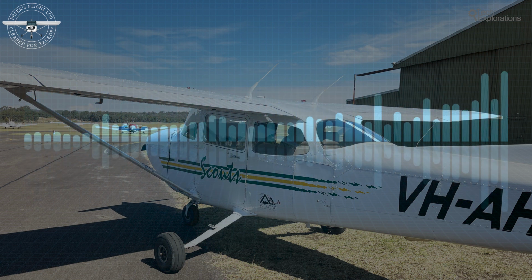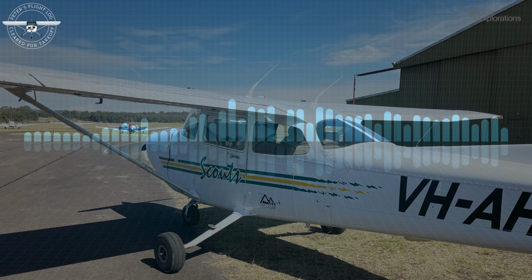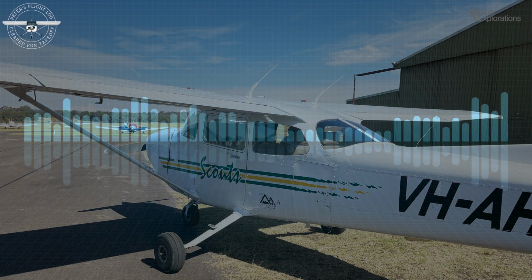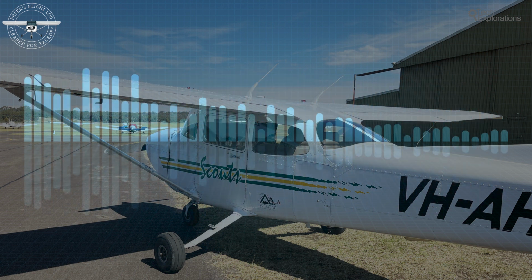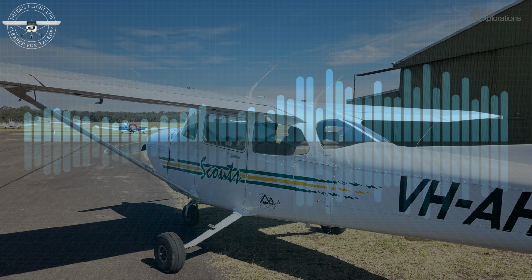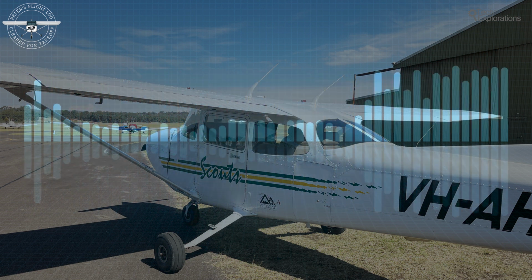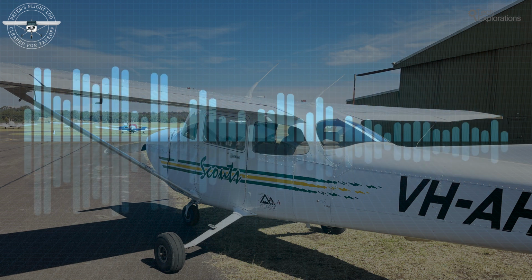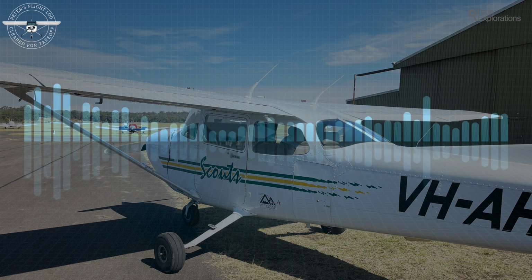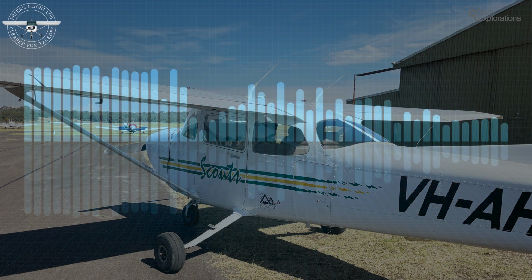Okay, take it down. So go up to the line and have a look left and right. Clear on the left and clear on the right. And the instruments are moving, so the ball, the compass. But I'll just give a taxi call. Camden traffic, Cessna Alpha Hotel is taxiing taxiway Charlie for departure runway 06, Camden traffic.